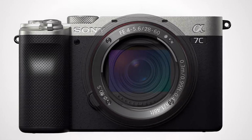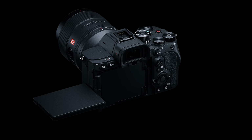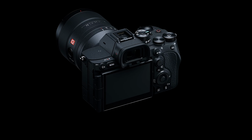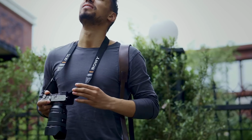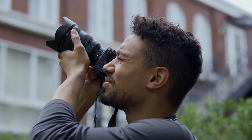Will the Sony a7CR actually have 8K video? Will it have the same 4-axis articulating LCD found in the Sony a7R5? And what about the Sony a7C II? Well, stick around after this short break for all the details.